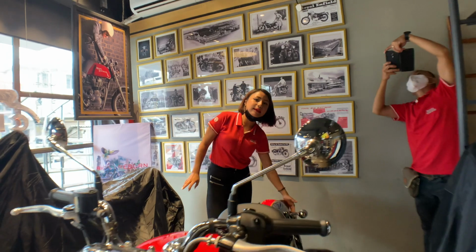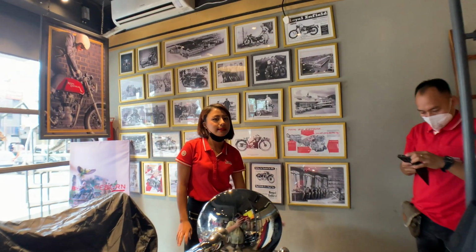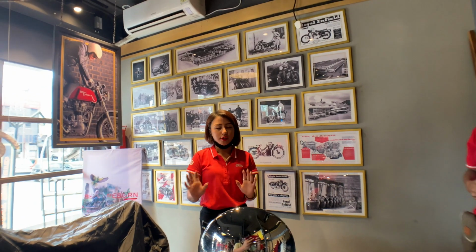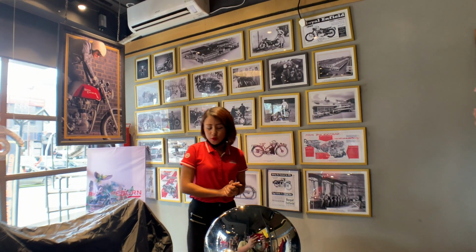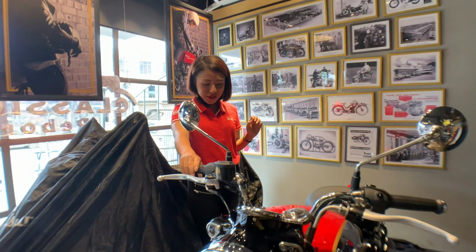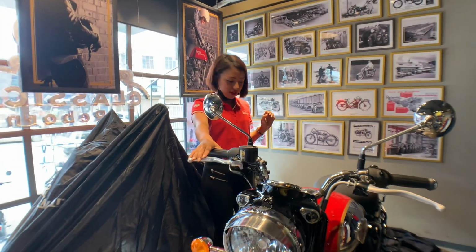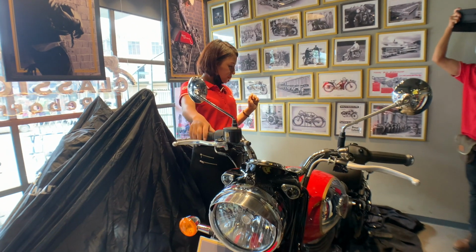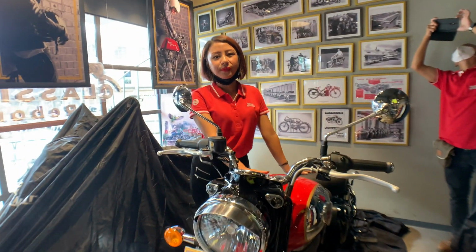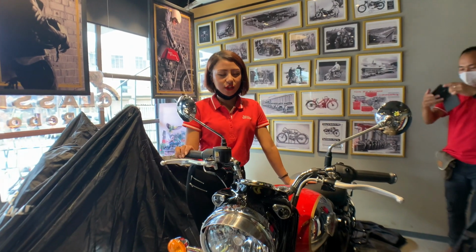And talking about the tail lamp, this time we're getting a retro style tail lamp, which is obviously giving a really retro kind of look to the motorcycle itself. I think I've covered everything. These are the new features.